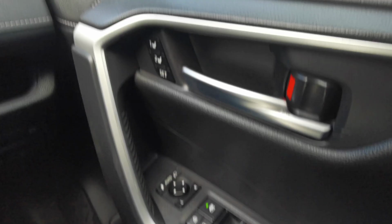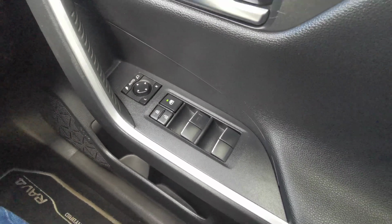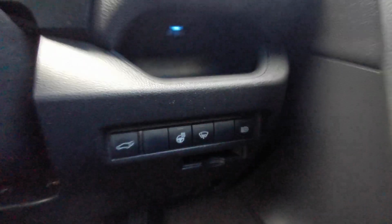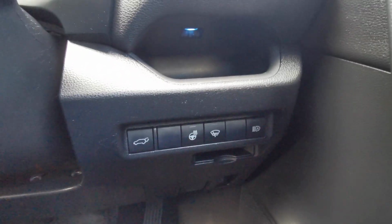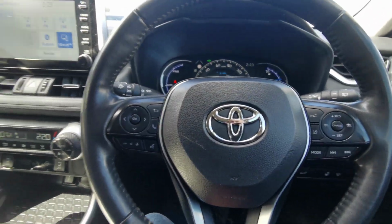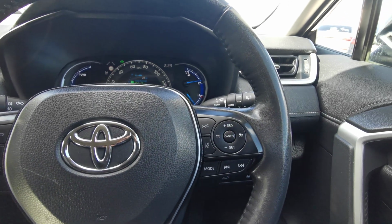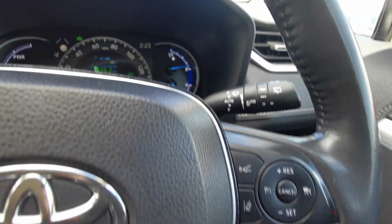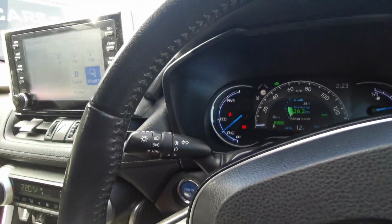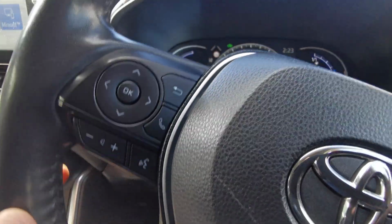Driver memory seats, 4 electric windows, electric folding mirrors, heated steering wheel, heated windscreen, automatic dipping lights, electric tailgate down there, multifunction steering wheel with your lane departure, collision assist, cruise control, automatic wipers, auto lights, push button start.